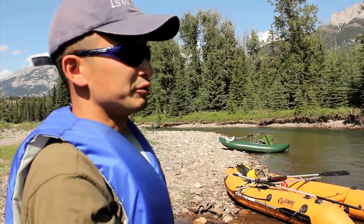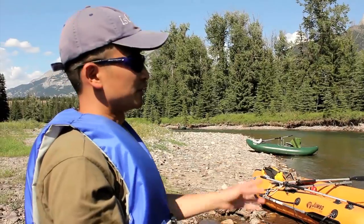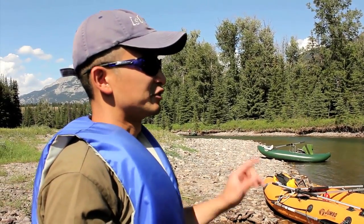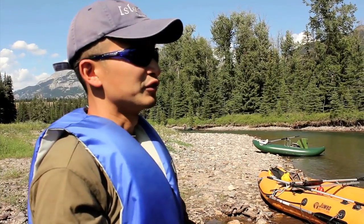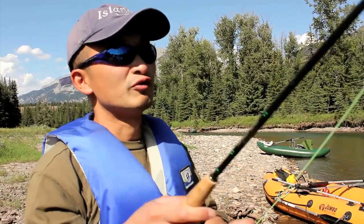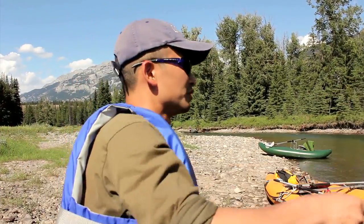So further upstream, we bumped into a whole bunch of fish at the tail out where they were coming up for the hatch, and I chucked my dry fly out. Had three different chances. Fish actually came up and grabbed it, but I think I was too fast on the strike and missed them all.